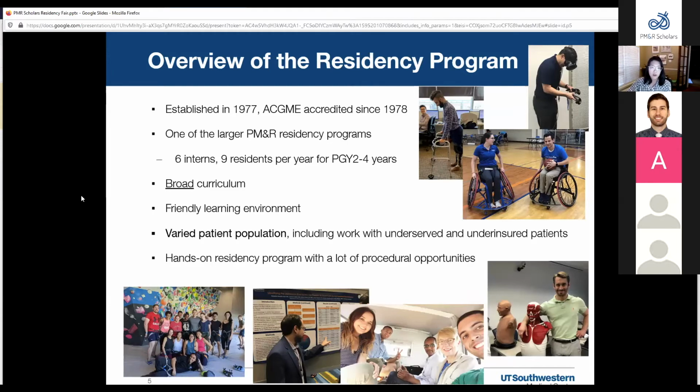It's a very friendly learning environment with a varied patient population. Again, referencing Parkland, we do see a lot of the underserved and underinsured patients. You see a lot of unique diagnoses over at Parkland. There's a leprosy clinic there. I've seen scurvy there at Parkland, so you get to see a lot of interesting pathology. It's also one of the more hands-on residency programs. You get to do a lot of peripheral joint injections, spine injections, a ton of EMGs.